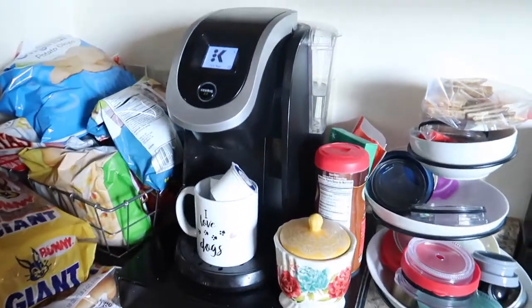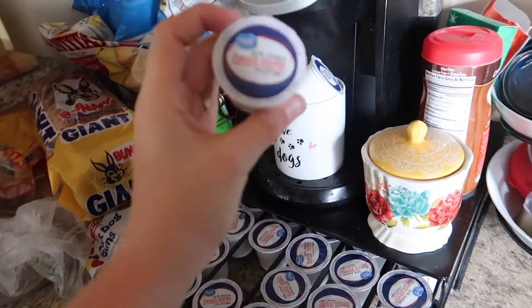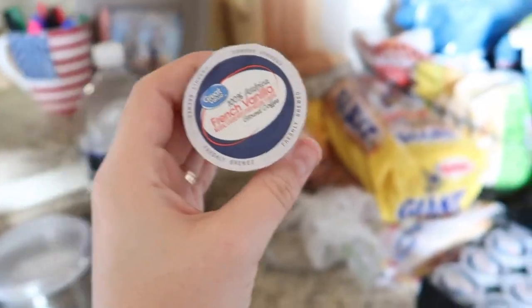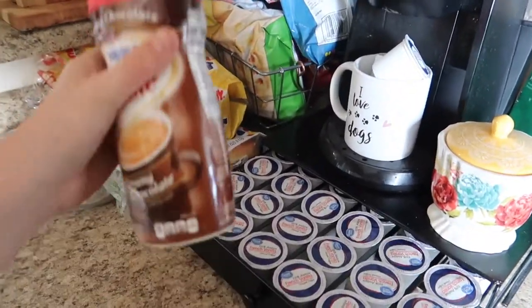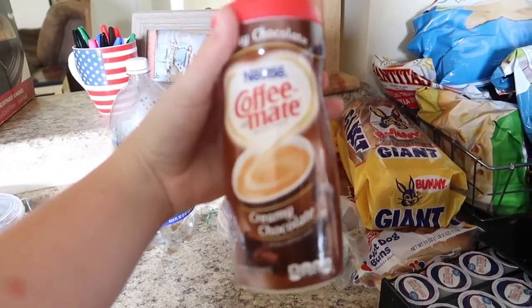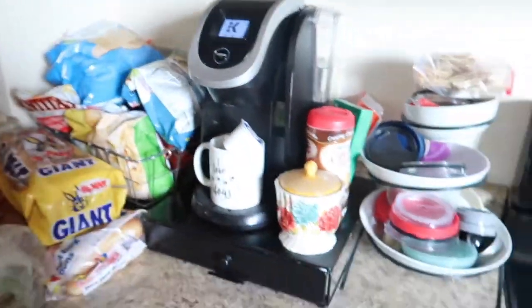And then right here is my little coffee station. If you wonder what I drink, I usually use this. Let's see if it will focus. I drink the French vanilla, just Great Value brand from Walmart. And I like to add this stuff in it, which is just some creamy chocolate sweetener, which, I don't know why, or it's creamer, not sweetener, but that is that.